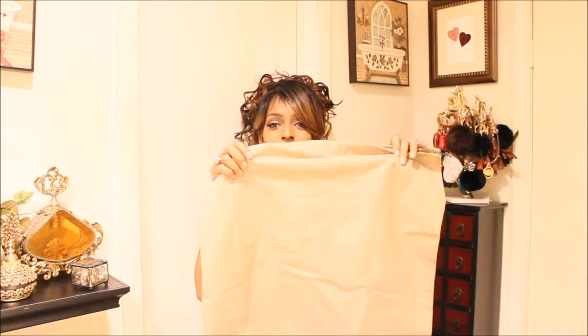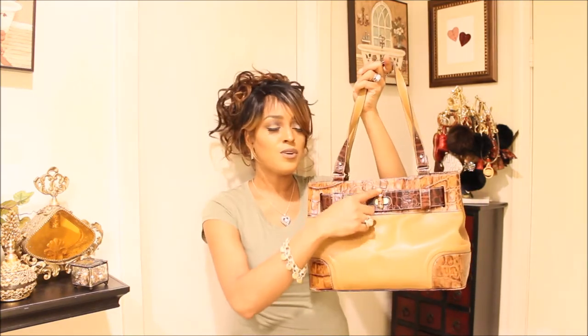It came in the original dust bag. I thought that was pretty cool with the old school label. Okay, and the back is blank. And here is the bag. It's called Elaine Camel Lafayette. It has this beautiful pebble leather here. This is the front. This turn lock mechanism is pretty unique. That's what I fell in love with.